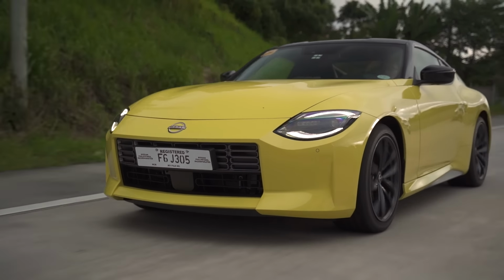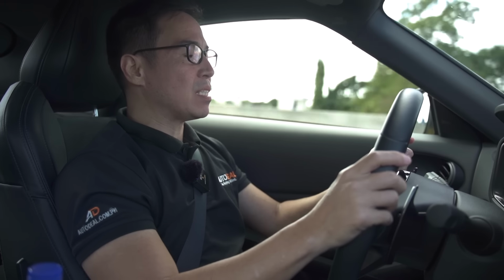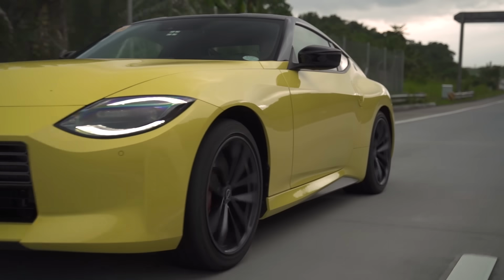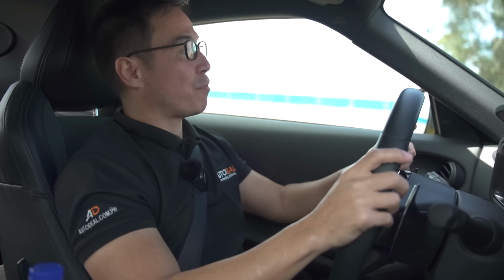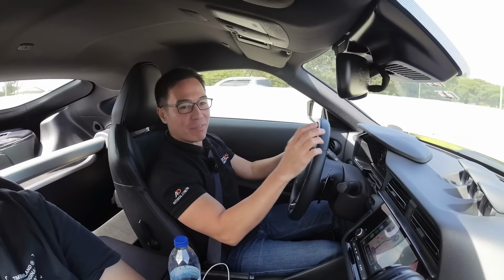And yet another aspect that makes this a good daily drive is all the driver aids that you have inside this car. You've got adaptive cruise, collision control, blind spot monitoring, and all the bells and whistles that Nissan Intelligent Mobility has. Oh, and visibility is great too, thanks largely to the fact that the A-pillars are not all that big. You can see very, very clearly.